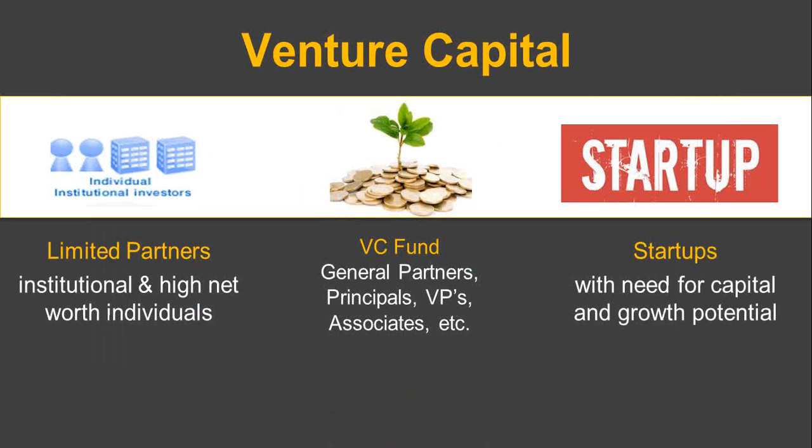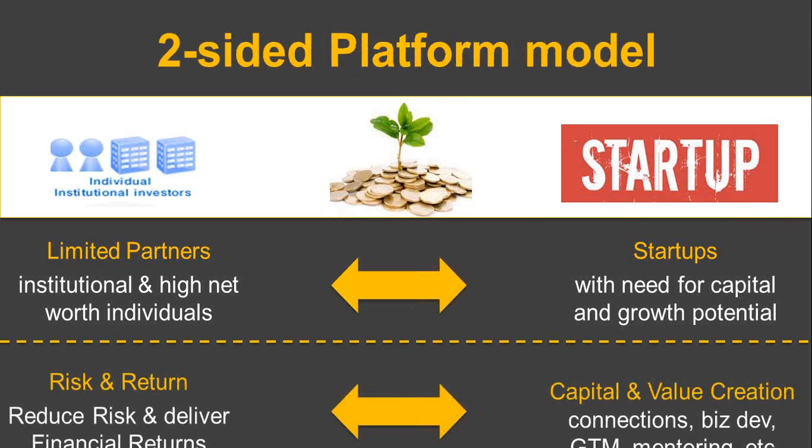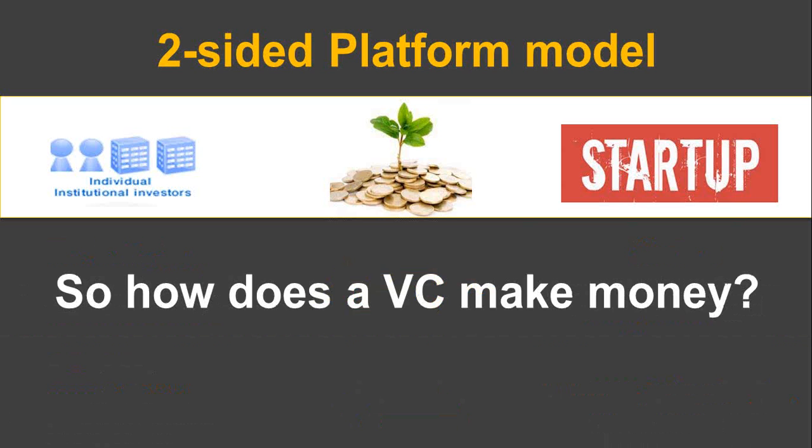So the VC fund sits in the middle. On the one hand, they have the limited partners, the institutional and high net worth individuals, and on the other hand, you have the startups with a need for capital, and obviously with a potential to grow. Otherwise, they would not justify investments. So it's very much a two-sided platform model, where on the one hand, the venture firm is trying to reduce risk and deliver financial returns to their limited partners, the investors in their funds, and on the other hand, they're trying to provide capital and support the value creation process for the startups by leveraging their connections, doing business development, supporting go-to-market, doing mentoring, and things like that.